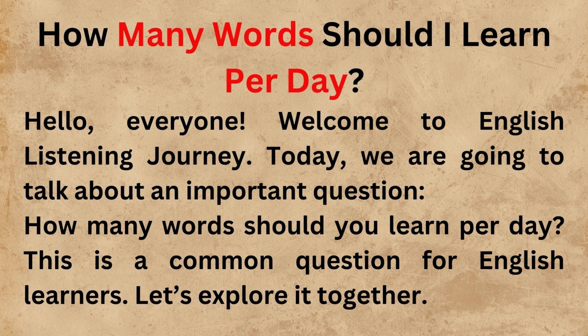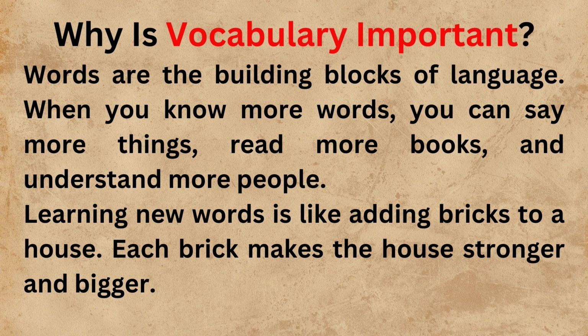Today, we are going to talk about an important question. How many words should you learn per day? This is a common question for English learners. Let's explore it together. Why is vocabulary important?